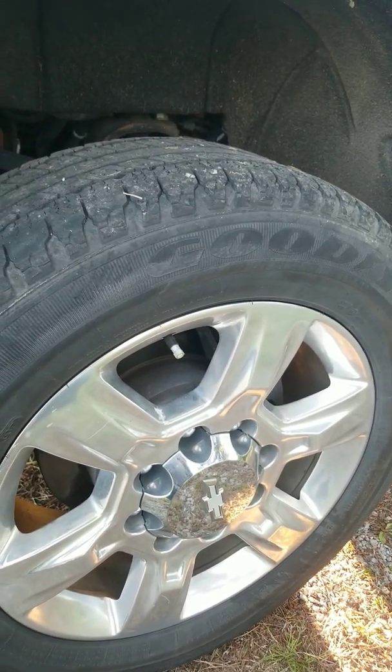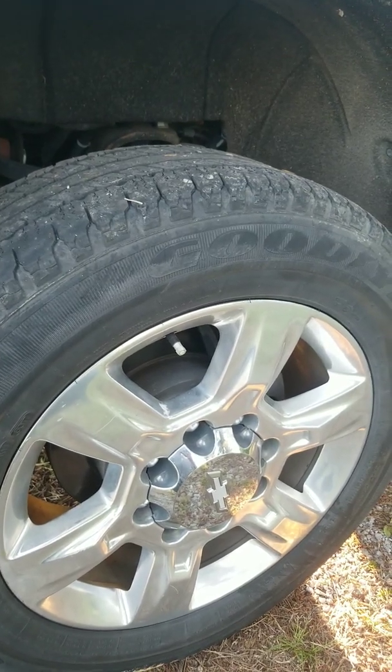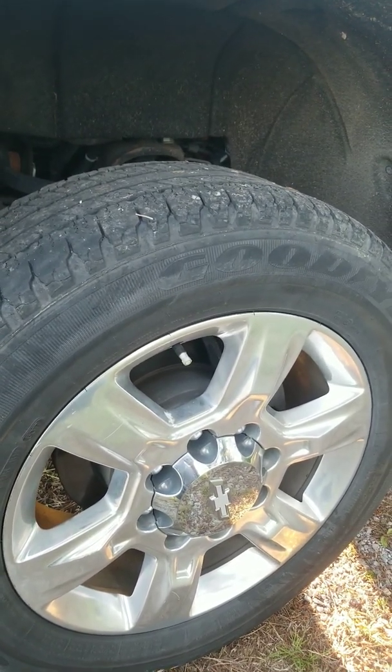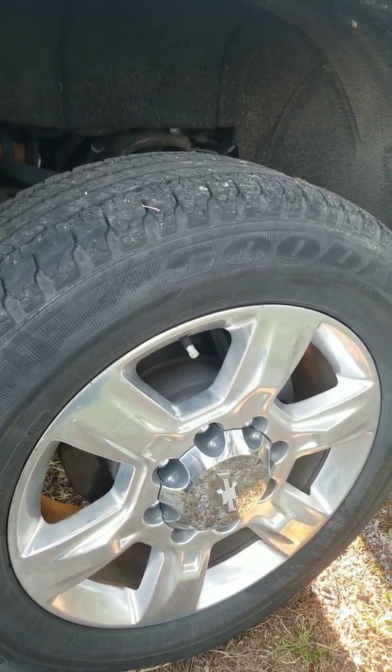They're really good on the highway. They don't have a whole lot of traction, even on dry pavement. It'll break them loose very easily. Wet traction was pretty good until they got down like this. Now I get a little hydroplane out of it every now and again.